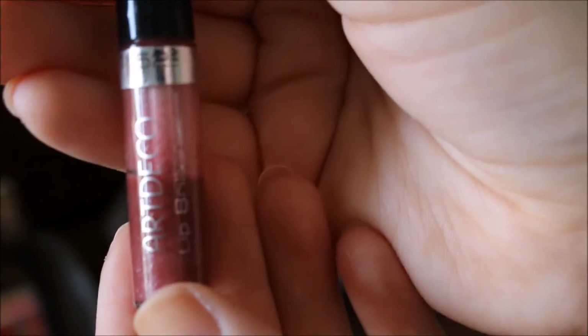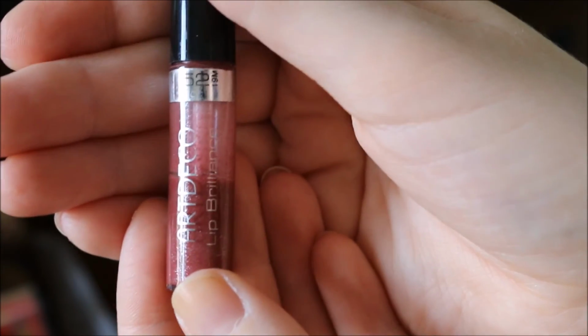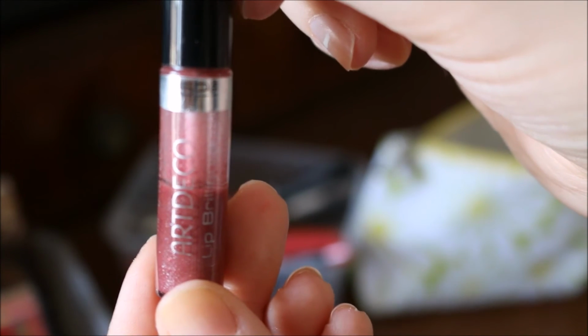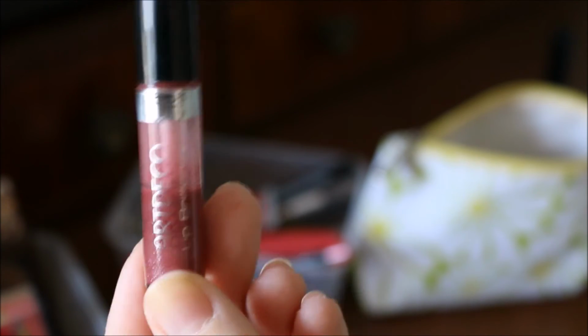Then I have the Art Deco Lip Brilliance in 52. This is a darker shade, but it's very close to my lip color. And it just gives my lip a little bit of a sheen, so I like this. And I'm trying to use this one up as well, so I'm going to keep this in. As you can see, I made quite some progress. I just had this in a mug with warm water like 2 days ago, I think.